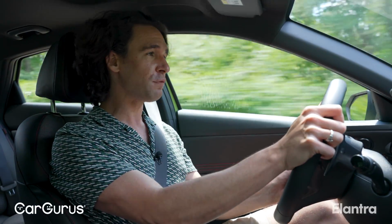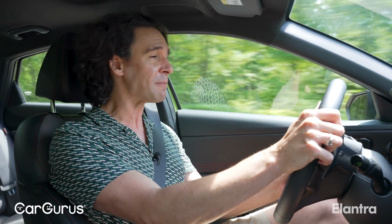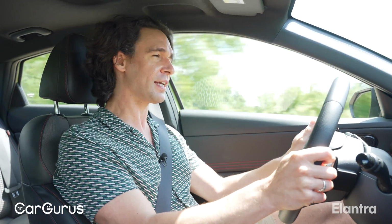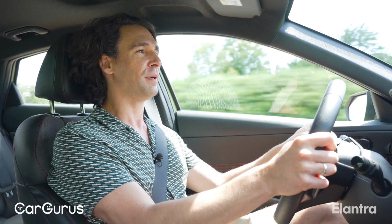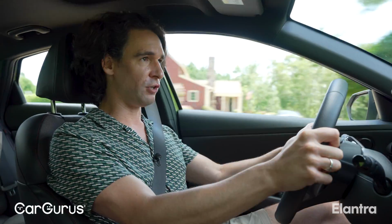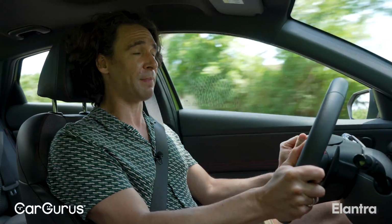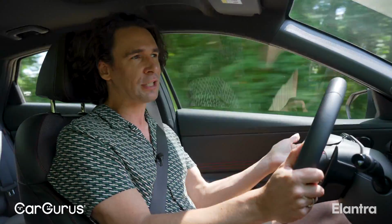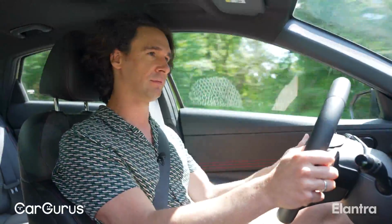When you add all those features, plus the fact that the center of gravity is way lower, I'm sitting lower, all the response of this car is excellent. It's firmer riding for sure, but it's not punishing, and I just think it's way more enjoyable to drive. For my money, I would go Elantra N Line, and if I was buying the Kona, I wouldn't spend the extra money on the N Line. I don't really think you're getting a sportier experience. In the Elantra, you are.